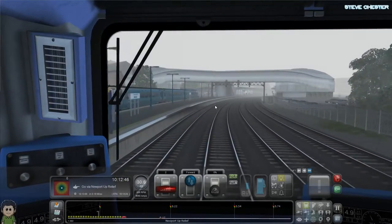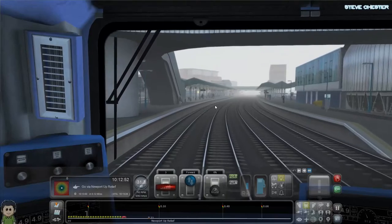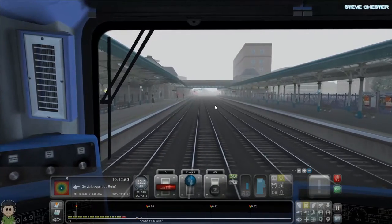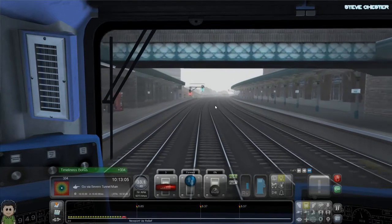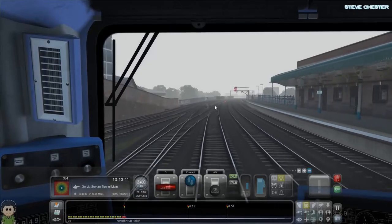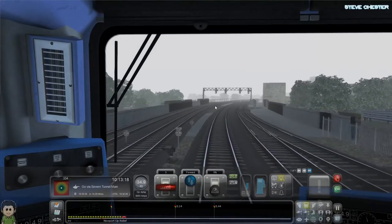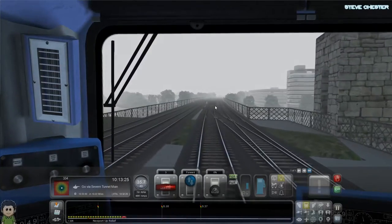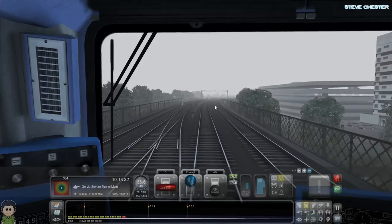Okay, so here's Newport. Timeliness bonus, yay! Alright, go via 7 tunnel main. Yeah, I did want to carry on.